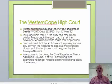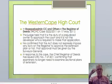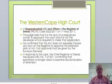In the Western Cape High Court, in the case Rose Park Admin CC and others versus the Registrar of Deeds, a very recent case just last month, the judge held that it's the duty of a prejudiced owner to approach a court. It's not the developer who's required to make that application. He confirmed that the Act doesn't expressly impose a duty on the registrar to approve the extension plan or not. In fact, the extension plan must be approved by the Surveyor General. In response to this case, the Chief Registrar of Deeds has put out a Chief Registrar Circular number 7 of 2011, confirming that from now on examiners will no longer need to examine sectional plans of extension.